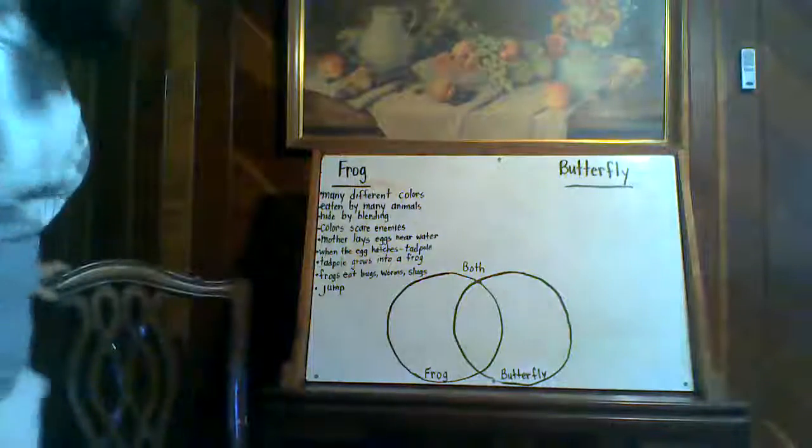And that is the end. My book was a very good book about frogs, and I have written down a few things that I thought were some key details about our book that we could write about frogs. Tomorrow, remember, we're going to be reading about butterflies, and I'll be writing down some key details about that one, and then we will compare. But this is what I have that I wrote down about my frogs.